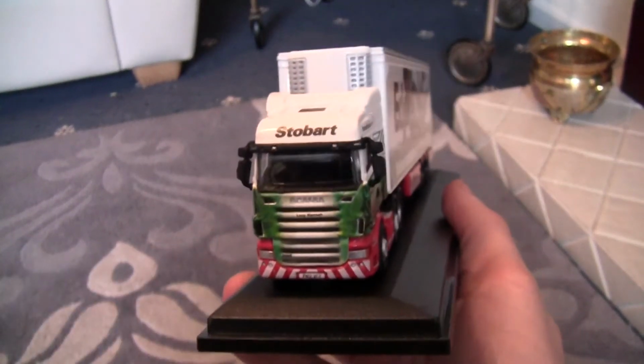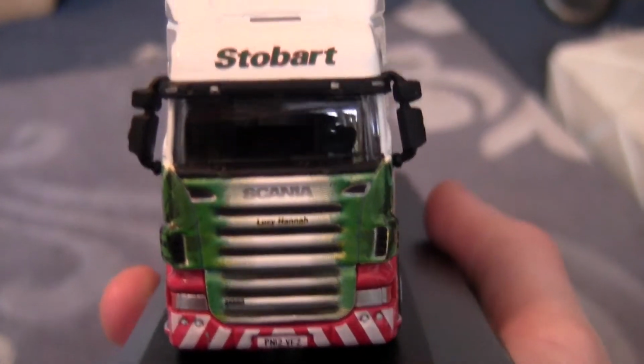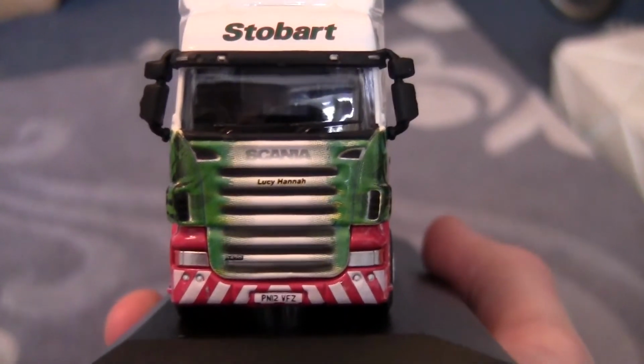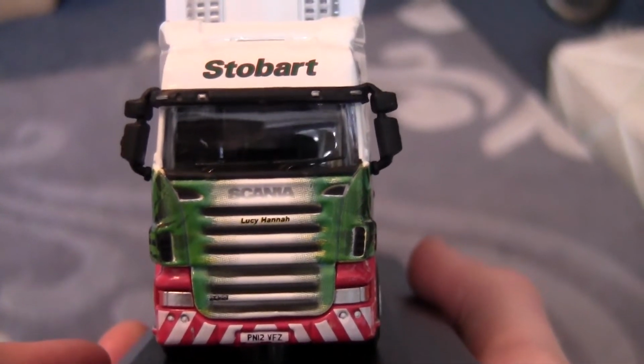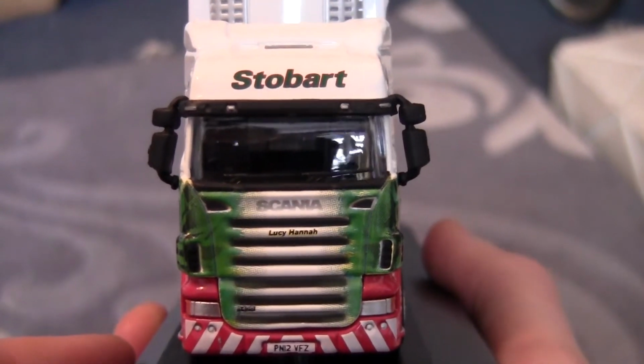Let's start with the front, so we'll just zoom in like so. Apologies if you can hear a bird in the background, that's my cockatiel in the other room. He does like daylight, he likes it when other birds are outside in the garden, so he sits chirping to them.